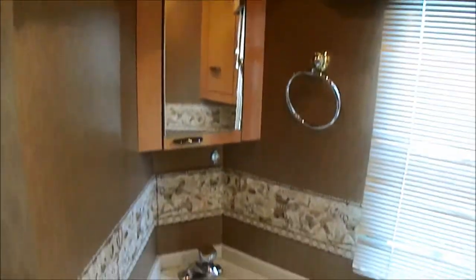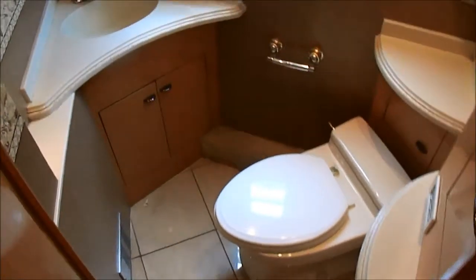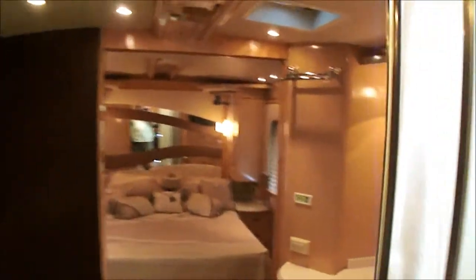Look at how that opens. That's hard to open. You can see up here around the vents, not a water stain anywhere in this motorhome. And everything has travel locks, so it won't fly open going down the road.